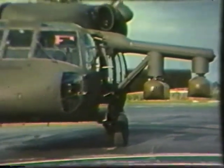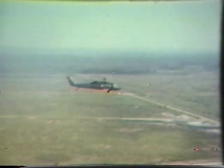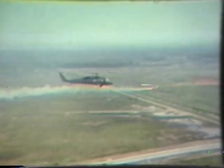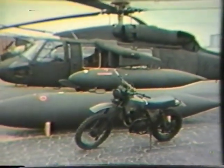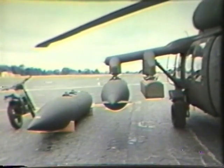Other weapons that can be carried include mine dispenser pods, anti-armor Hellfire missiles, 30-millimeter gun pods, electronic countermeasures pods, TOW or HOT missiles, Stinger air defense missiles, and 55 or 70-millimeter rockets. It also can accommodate scout motorcycles. Various of these elements can be carried in combinations.